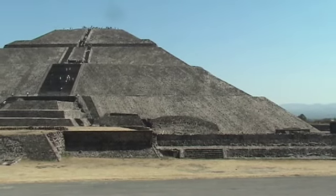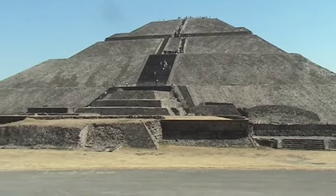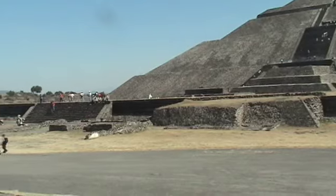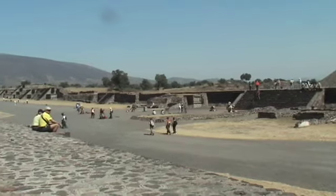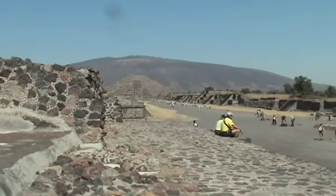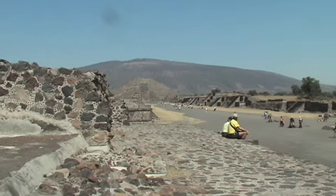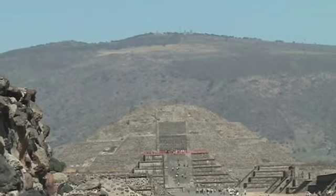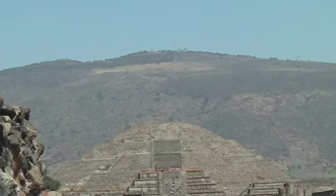This is the west side of the Sun Pyramid. Now I'm panning up the Calzada de los Muertos, the Avenue of the Dead, to the Moon Pyramid. If I were standing in the street, the top of the Moon Pyramid would line up with that notch that you see on the hill, indicating north.